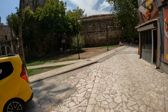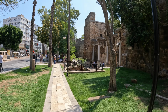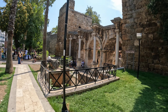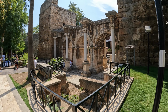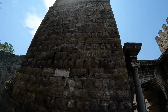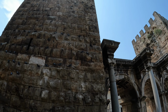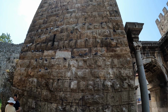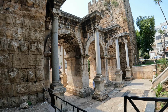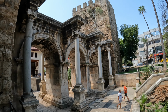Oh, here. So we got here, Hadrian's Gate. So this is the old wall, Hadrian Kapısı, which is quite impressive. I've seen lots of pictures of it and everything, but this is impressive. There are birds, these pigeons resting in here. Quite interesting. It's not on that wall, but on this wall. Resting in here on that wall. What is interesting for them on this one? Okay, so this is Hadrian's Gate. We will get into it shortly.